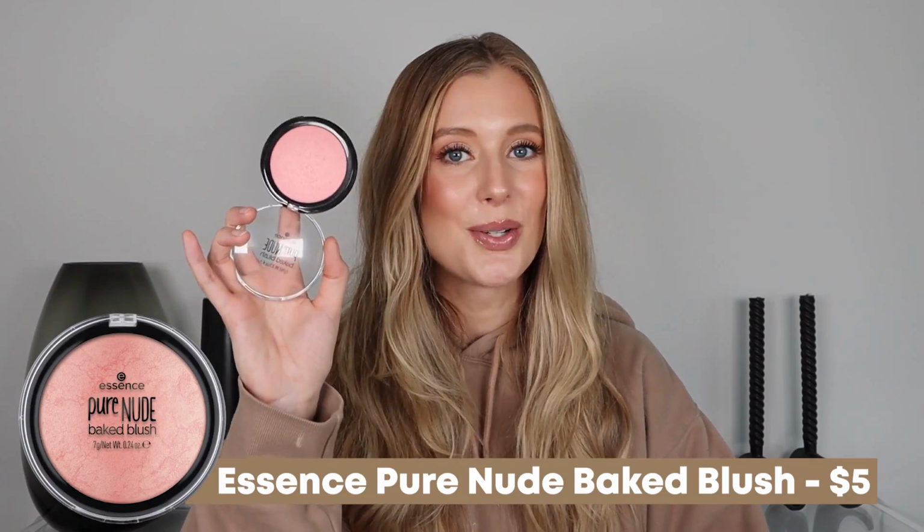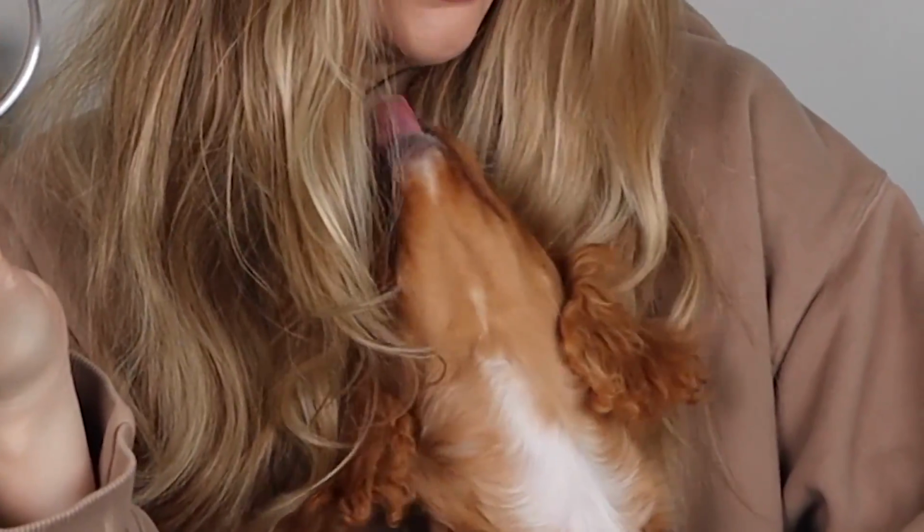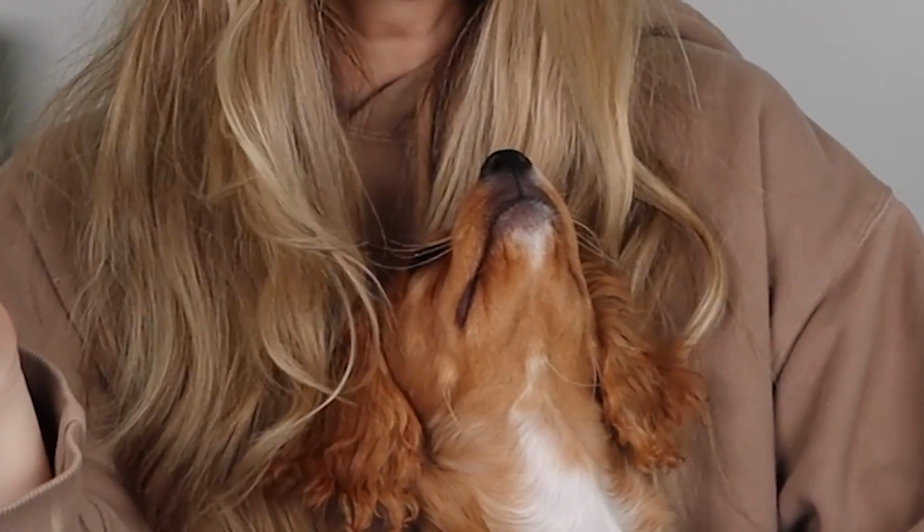The first thing that I was so excited about is a new blush launch from Essence. This is called their Pure Nude Baked Blush. This is the shade Shimmery Rose, which, hi sweetie. You're tired, I can tell. I'm tired too. I wish I could take a nap with you.